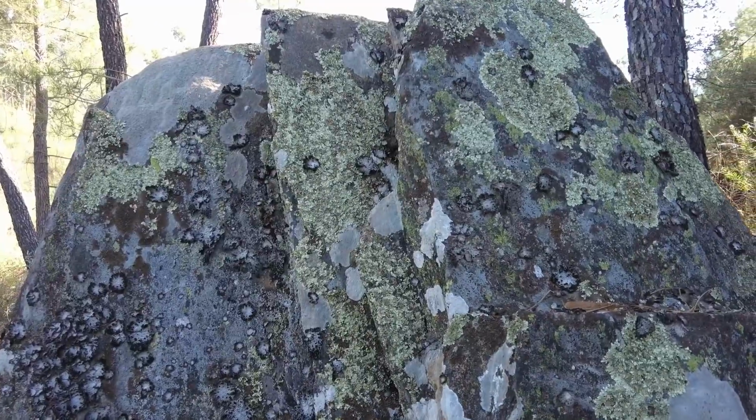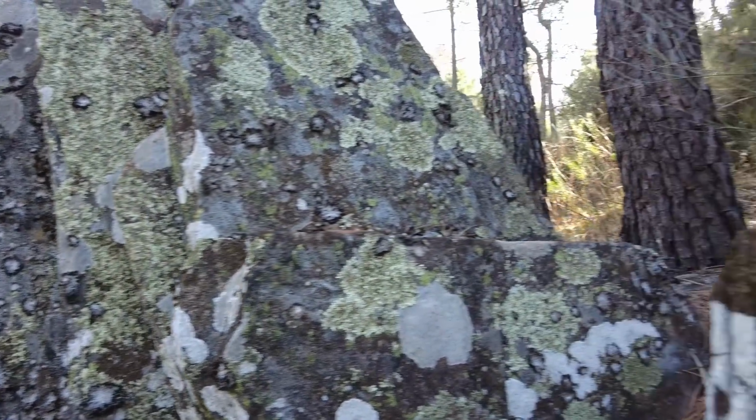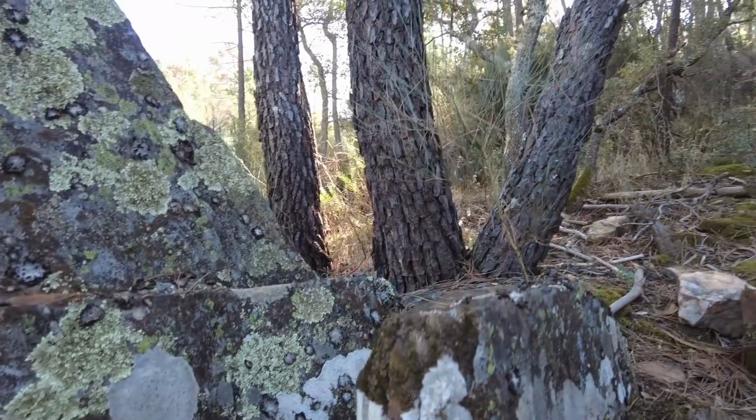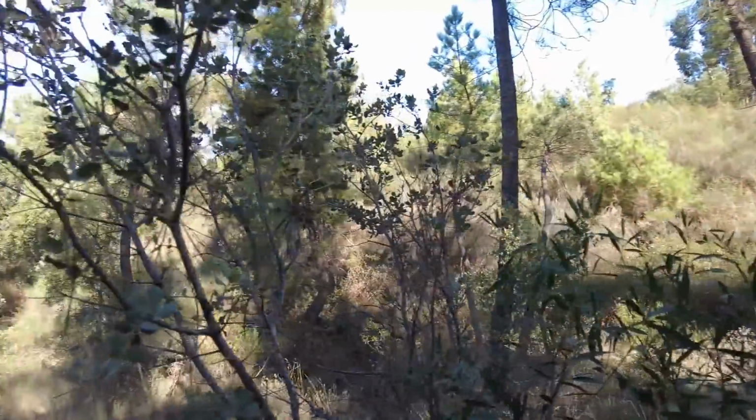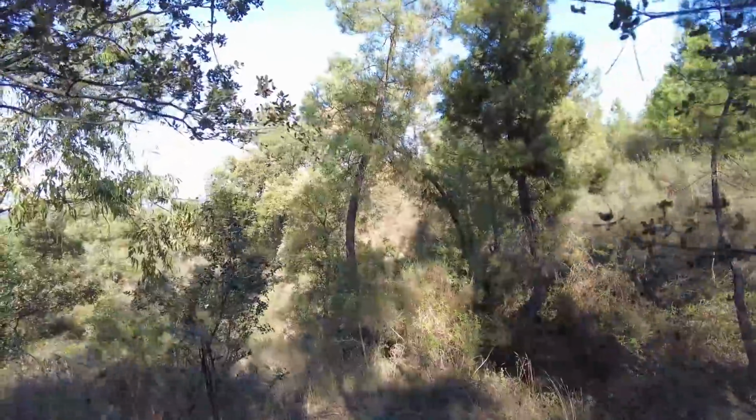And then in this corner of the land we have lots of rocks like this just coming straight out of the ground, with lots of lichen growing on them, which is a good sign because lichen only grow where the air is very fresh and clean.